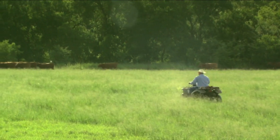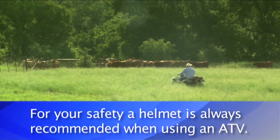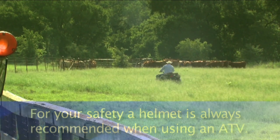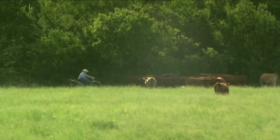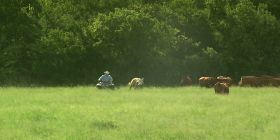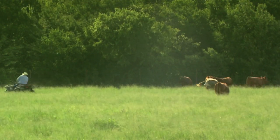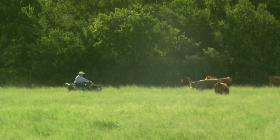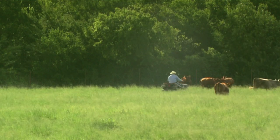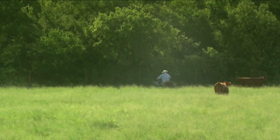When you're gathering cattle with an ATV of any type, you have to do it a little bit different than you would if you were horseback or on foot, just because the turning radius of one is a little different. Here we're trying to get these cattle started. I'm probably going a little faster than I need to with these yearling heifers, but they've never been gathered with a four-wheeler, so we're trying to get movement started in them. The main thing you want to try to do is to get that movement started.